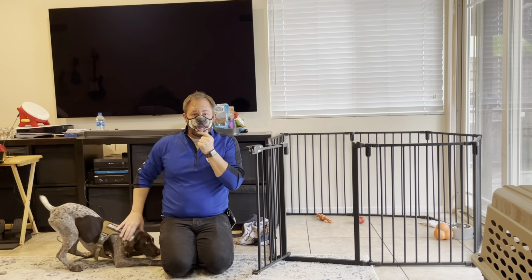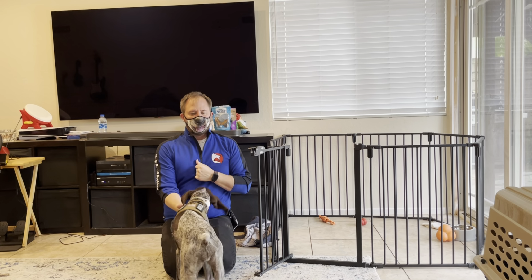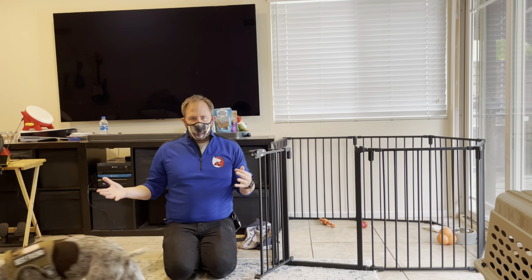Dogs need to sleep a lot, especially puppies. A breed her size, larger breed puppies, typically need to sleep about 14 to 17 hours a day. They need sleep throughout the day, not just one stretch overnight like we do.